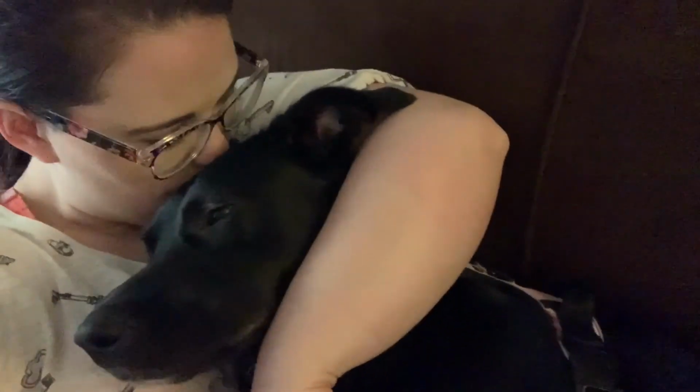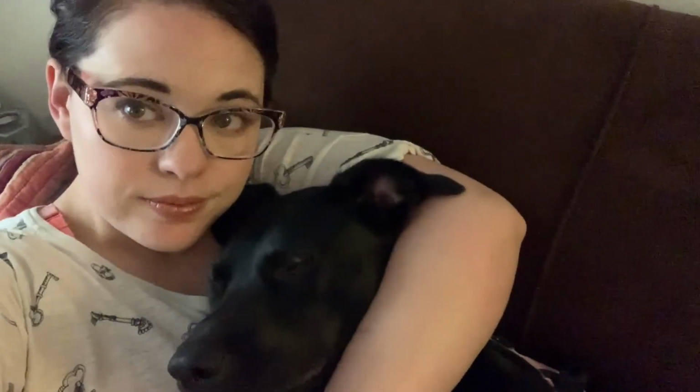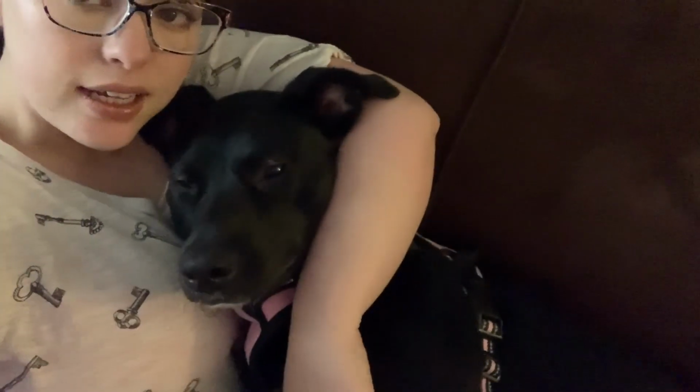Okay, the dishes will have to wait a moment because me and the dog are snuggling. She missed me. It's gonna be the hardest part of roller skating, that I gotta leave this girl for a while. Oh, so sweet.